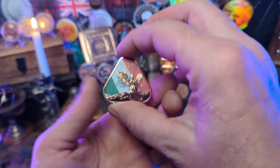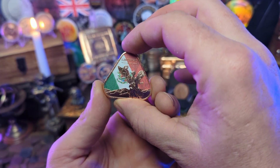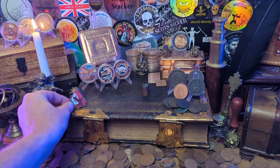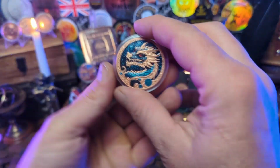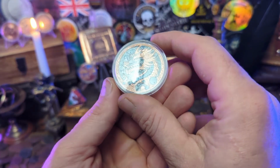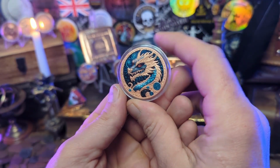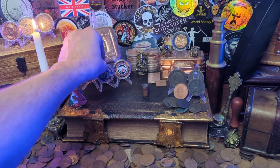one of which is this triangle copper Libertad right here. You can see you've got the colorized Mexican flag in the background. That is a beautiful and different coin, with it being in a triangular shape. I also have a few other absolutely stunning copper coins right here, just like this dragon. Once again, this is pure copper bullion, and it is a beautiful coin, and one that I'm really happy to have in the collection.